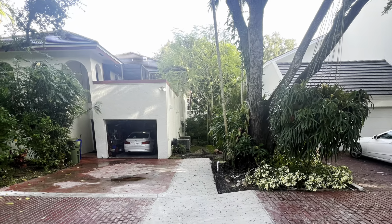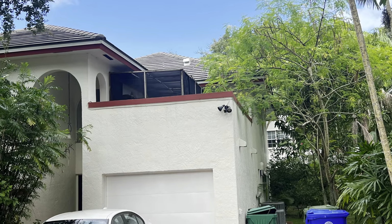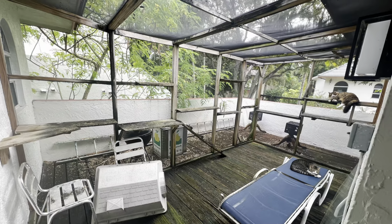Well, hey everyone. In Miami, it was about time to redo our above garage upper patio. You can see here we have a single car garage and there was a screened porch semi-catwalk patio above. This is a view from the inside. Unfortunately, this wood was all rotten and it was time to go.